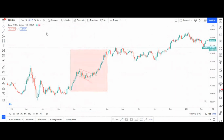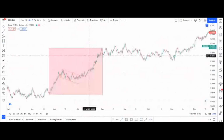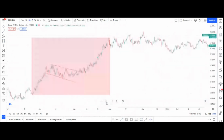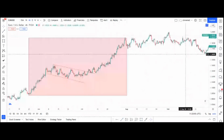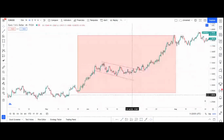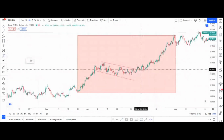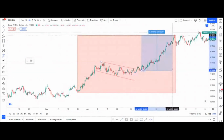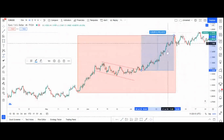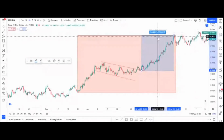Now let's go to the 4-hour time frame. You see it better. See it right here, how it looks on the 4-hour time frame. Sweet stuff. If you got an entry here, you would have made 600 points. Like this, you've made someone's salary just from this in a month.